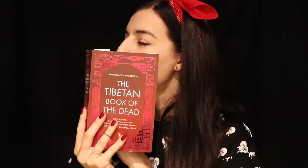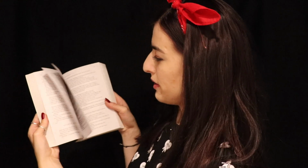Okay, but yeah, it's a long book, and quite, it's got the best book smell ever. I think I've smelled it more than I've actually read it, but needs must. It's quite wordy. I think it's one of those ones that as you read more and more of it, you almost program your mind to understanding it better. It's really weird to try and explain.